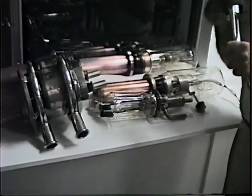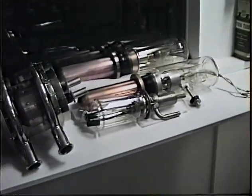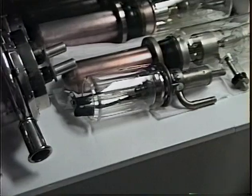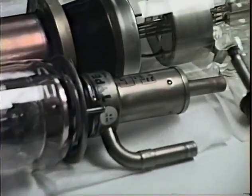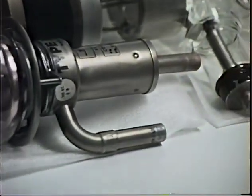In the front, Dumont decided they were going to get into the transmitting tube business for a while, and they came up with this water-cooled version of a fairly high-frequency tube that they were going to use in some of their TV stations, which they shortly thereafter dropped and used conventional tubes of other manufacturers.